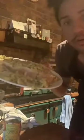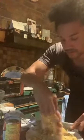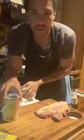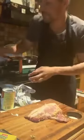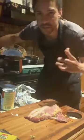Now, we get to our pork chop here, covered in pineapple. So what you want to do basically is just scrape as much of it as you can off. Not all of it, but most of it. I'm just going to tilt this down so you can see what I'm doing here. You just want to pat it down as much as you can. I'm going to oil the pan because you're going to sear this quite high now.